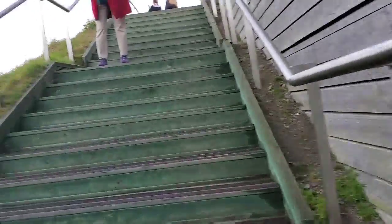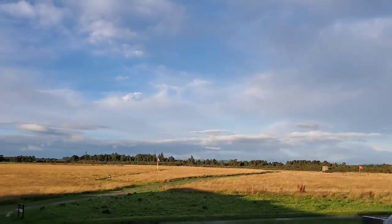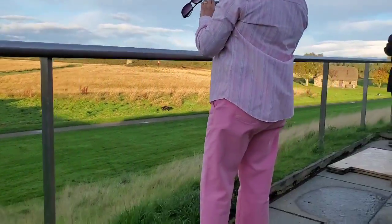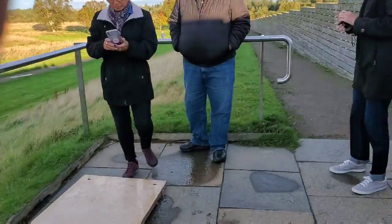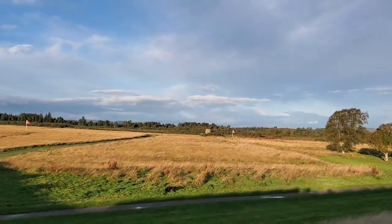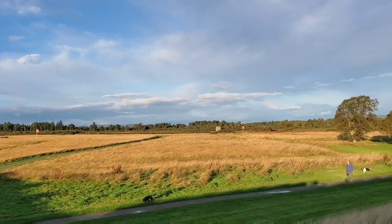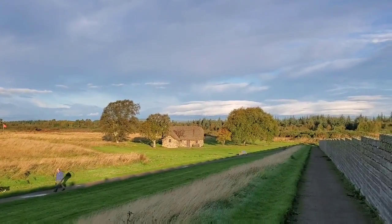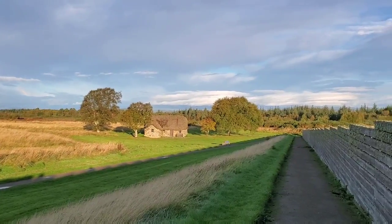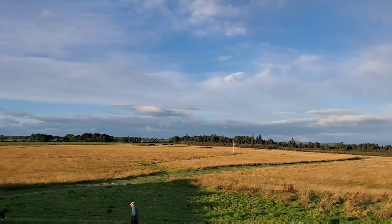Going up the steps. Somebody's dog enjoying a walk. My flags and then a little hut, which I think may have not been there at the time of the battle, but I don't know because we're doing this on our own at the moment. I'm trying to get just some more of the red flags and the blue flags.